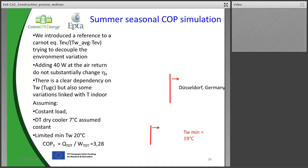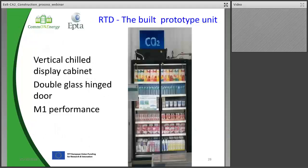That is all year round, with a COP referring to a minimum water temperature of 19 degrees, and an installation in Düsseldorf, Germany. Here is the prototype built, the CO2 unit. You see here on the top of the CO2 unit, and those pipes that can hardly be seen here are the water pipe connection. The system was a double glass inch door with M1 performance, so it is a top performing display cabinet in the range of hectare.